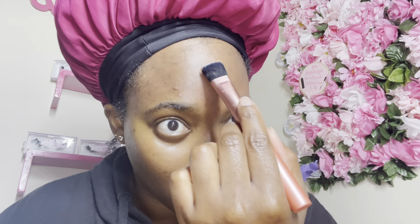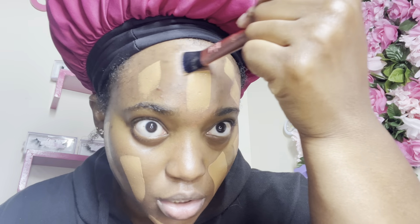Okay. So I'm going to get my foundation brush. Hold on, it's on the wall. Mm-hmm. I got my foundation brush off the wall. I am using RT by Real Techniques, and their brushes are bomb. So if you're just starting out in makeup, try their brushes, girl. They are bomb. So, yes, I'm using this foundation brush to literally put foundation on.